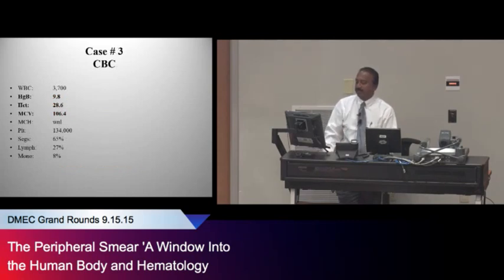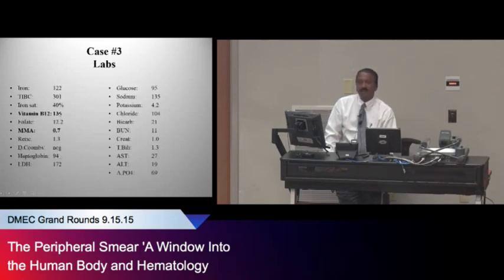So that's what the CBC is in this lady. Hemoglobin of 9.8, hematocrit is 28.6, and the MCV is 106.6. Platelets are a little bit low because B12 deficiency can give you thrombocytopenia. It can give you some leukopenia. The differential looks okay. These are the numbers. Once you get the B12 back, it's 136. The methylmalonic acid level is a little high, normal being up to 0.4. No hemolysis. Chemistry looks good. So we're home. That's B12 deficiency.